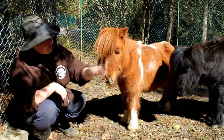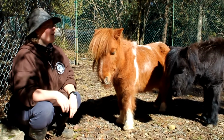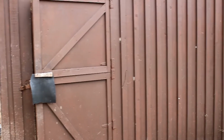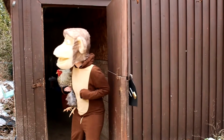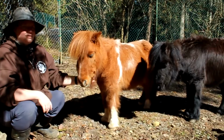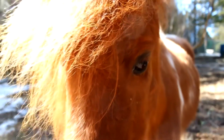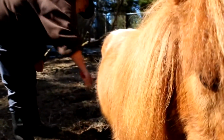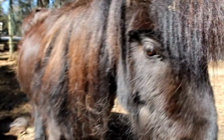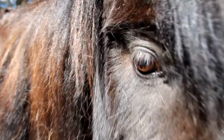Licorice is a little closer to being on the larger size for a miniature horse. So I'll introduce our two girls here. The orange horse closer to me is Ginger Snap. She's our older horse. She was actually born in 2000, so she is 20 years old this year. And then right over next to her, our black horse is Licorice, and she was born in 2005, so she's coming up to 15 years old.